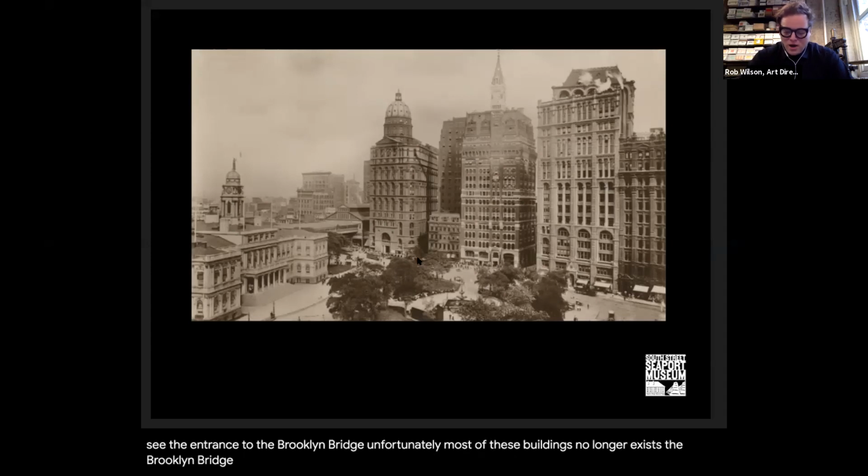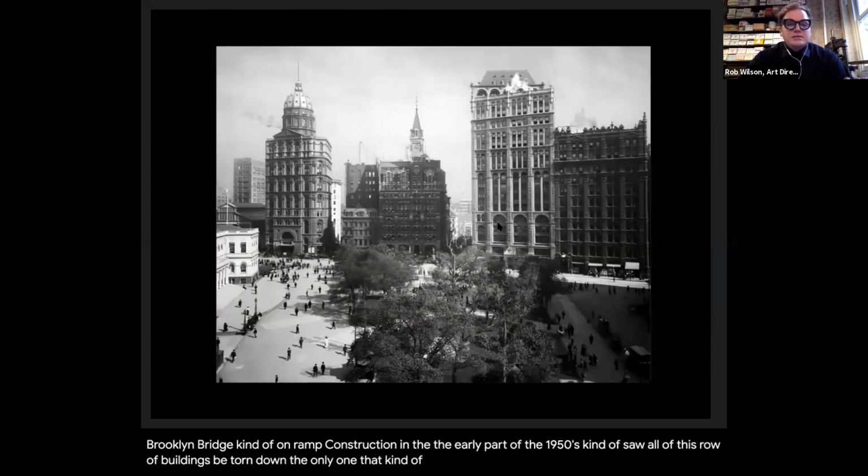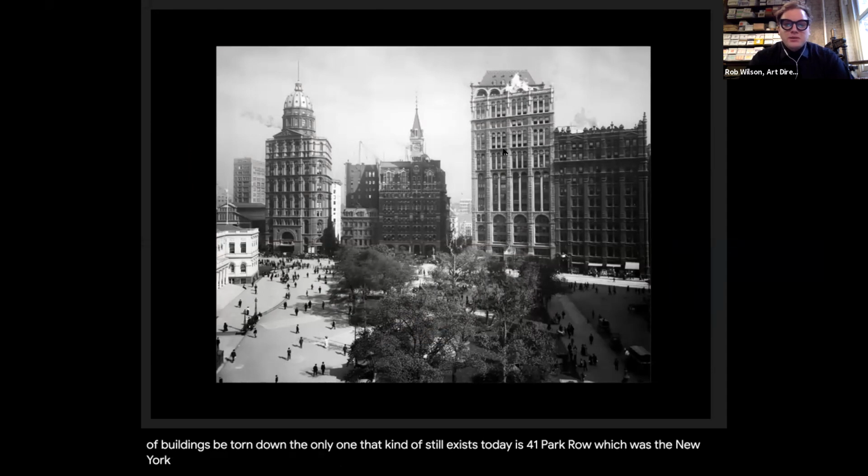The Brooklyn Bridge on-ramp construction in the early 1950s saw this whole row of buildings torn down. The only one that still exists today is 41 Park Row, which was the New York Times building. And to round out our tour, there's a funny story about this New York Times building that I always get a kick out of.